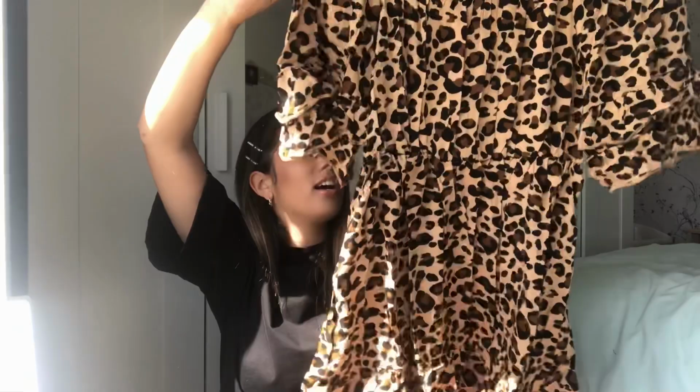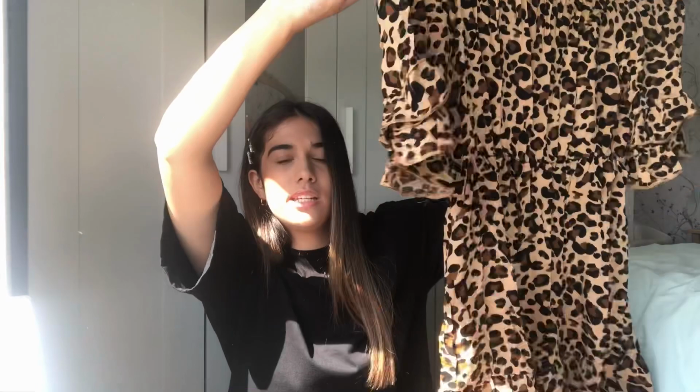I think this dress was literally like £8 or something like that, or like £9, but I don't know how I feel about it off camera, like not being on somebody, but when I saw it on the model, it looked really nice. So I think this, I'm going to try on and see how I feel about it. I'm so impressed with Shein. This doesn't even feel cheap, considering how cheap the products are.